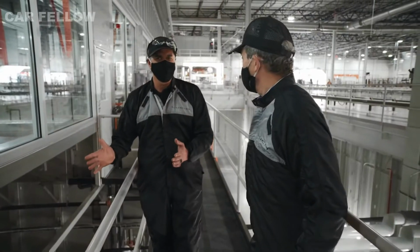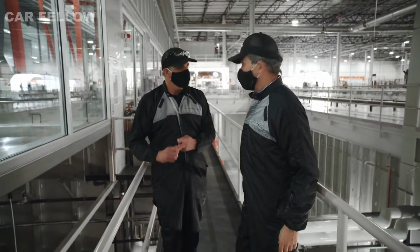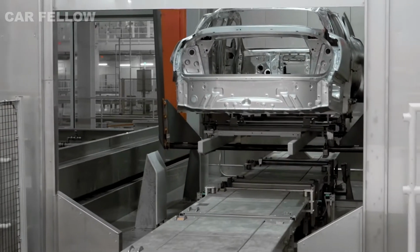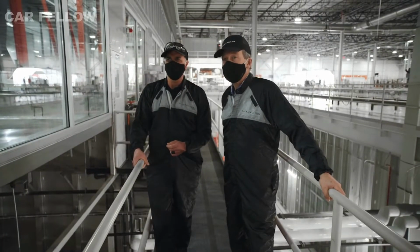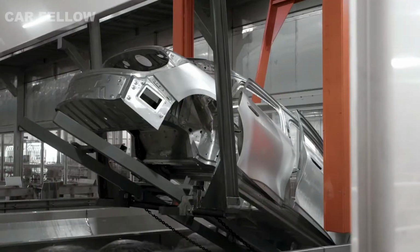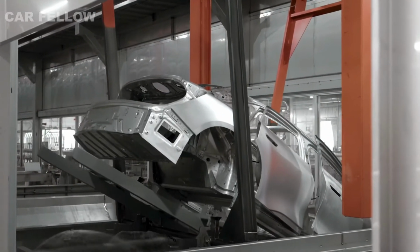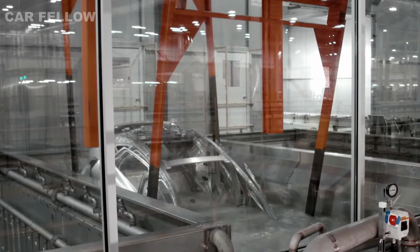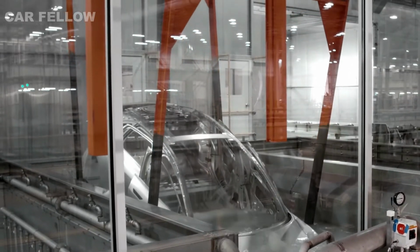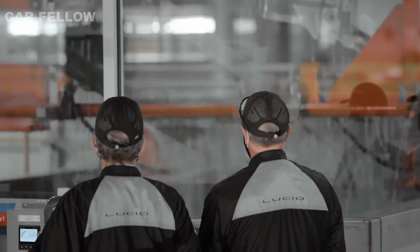Stage number 1, pre-treat and E-coat. We have a body coming up there now. It's already through pre-treat. So in pre-treat, what we do, we take the oil out of the body. There's processed oil and things like that. We take that off, and then we get into our dip tanks here, where we have first the zirconium and then the E-coat system. It's amazing.